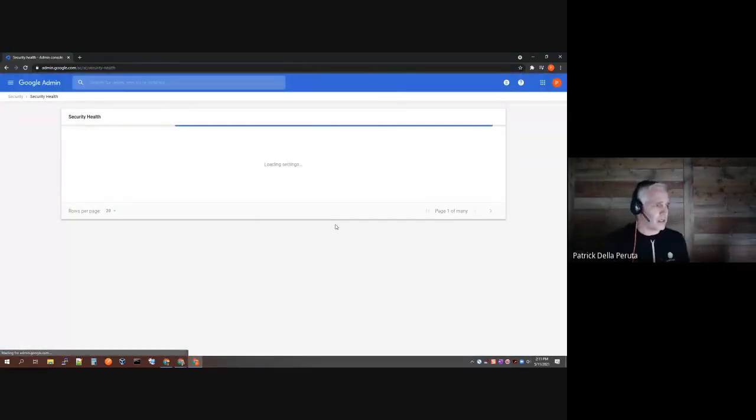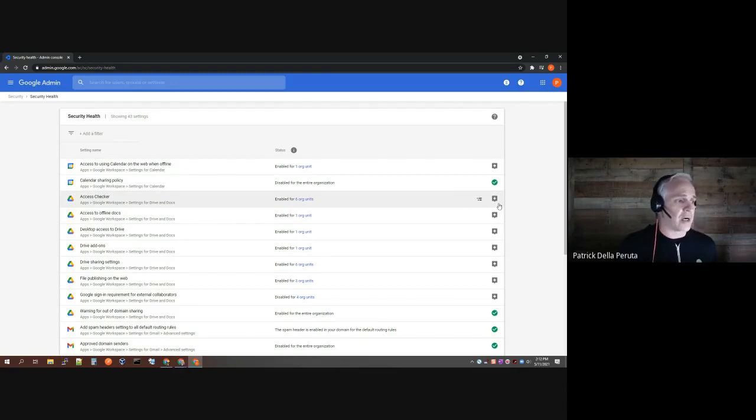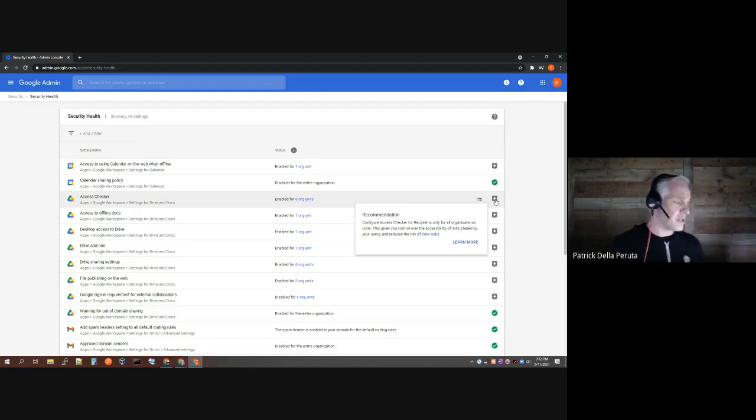Now, this is a little bit basic, but Google does a good job of providing you a detailed list of various settings within Google Workspace, and then a pass or recommendation on that specific setting. So, for example, calendar sharing policy is secure. You get a green check mark, and then for something else like access checker, you may get a recommendation from Google as to what their best practice is for that specific setting. So that's all included as part of the Security Center package.